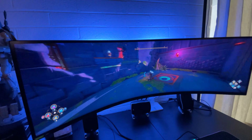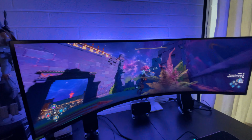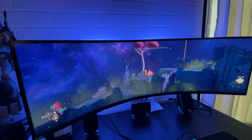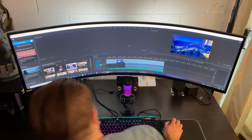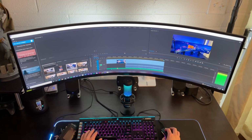I've never had a monitor that I like as much as this one, and it does have its issues, and I'll dive into that later, but I just want to sing its praises in video games where it just works, and it's fantastic. And so now you might be saying, Joe, this is great, but I don't play video games enough to justify my purchase.